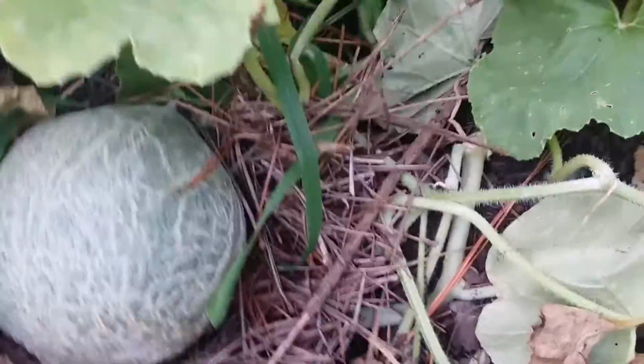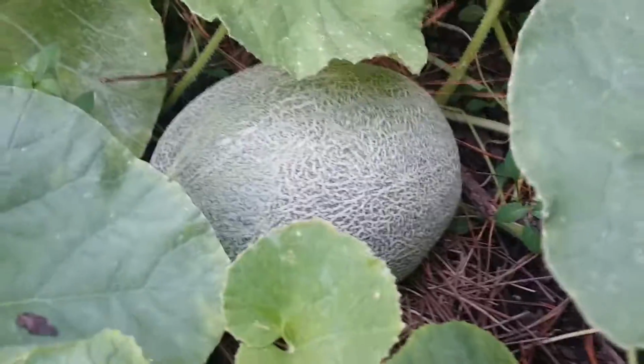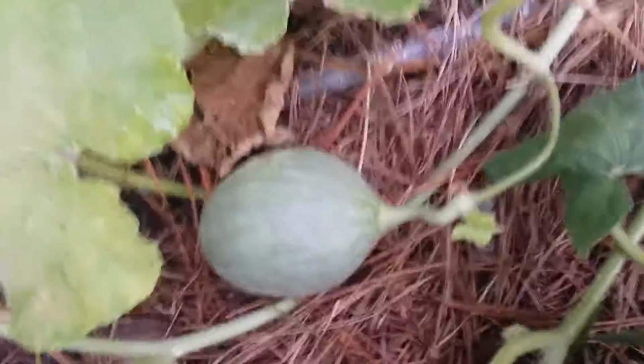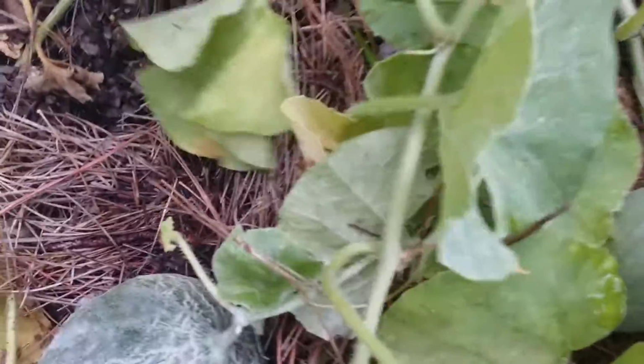And over in this patch, I have more cantaloupe growing. And you can see the pattern start to come in. Here's another cantaloupe here, a baby one. And look at this big one over here. That's a pretty decent sized cantaloupe. And this one over here is pretty big. Very happy with that. Here's another here, a little baby one. Here's another cantaloupe here. Kind of keeping an eye on them.